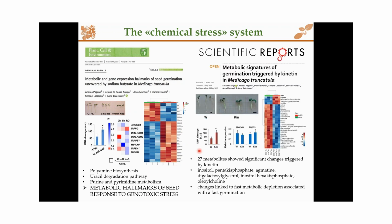So this metabolomic approach we also applied in another system where we have used kinetin, that is a well-known growth inducer hormone that can be used both as priming and stress agent. Why so? Because we saw that when we applied the kinetin only during imbibition, this resulted in accelerated germination, while if the treatment was continuous, this resulted in inhibition of plantlet growth, especially at the root level, and consequent accumulation of DNA damage.